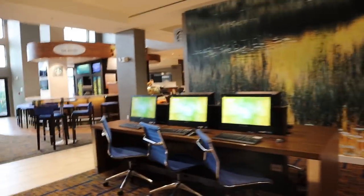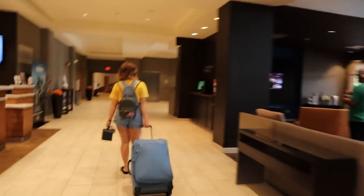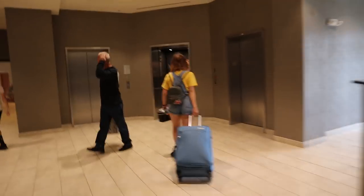That is pretty convenient. So I was in here yesterday checking out the movie theater setup, but making it to the room today. You can print out your boarding passes here. Cool.